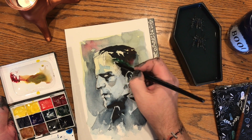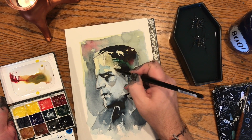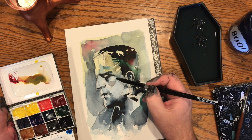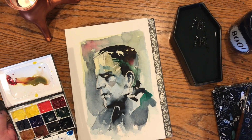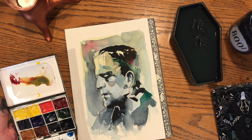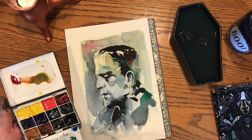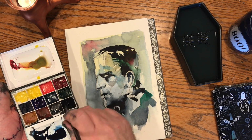Okay, I'm putting in kind of a sickly, puke green there to just sort of add some warmth to part of the face there, so it's not quite so blue, monochromatic. Just add a little punch there.